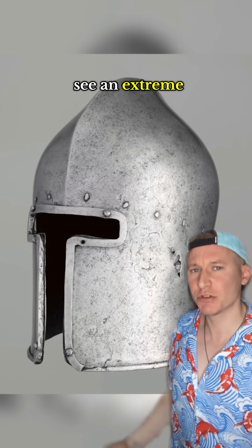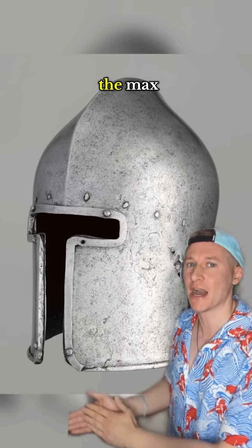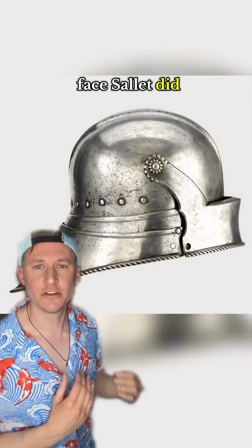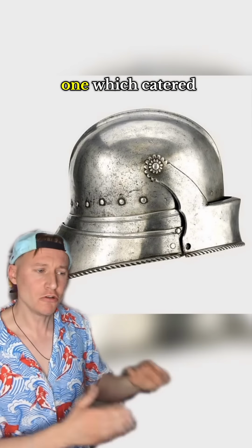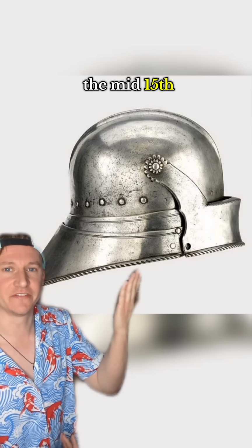And we can see an extreme version of this evolution in the barbute helm, which has the facial protection to the max, resembling the Corinthian helmets of old. While the open face Sallet did offer a great option for those who required more battlefield vision such as archers, one which catered to more heavily armoured people did start appearing in Germany in the mid 15th century.